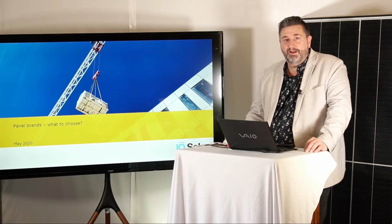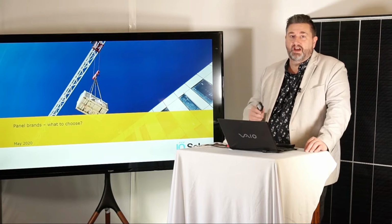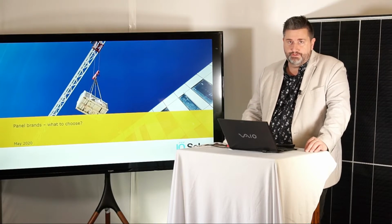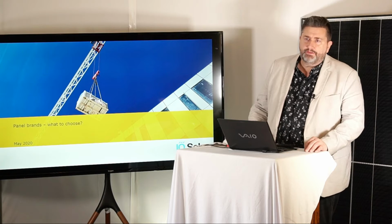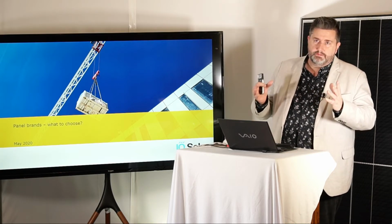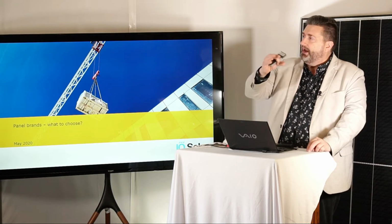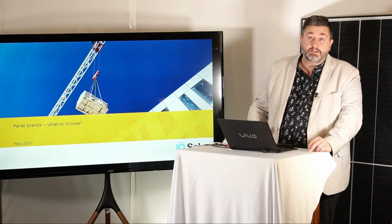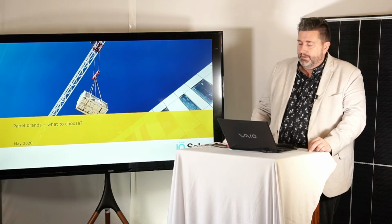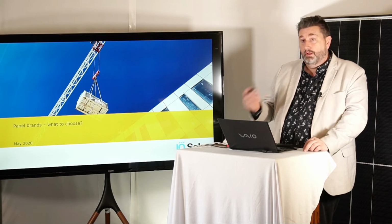The question that I'm asked most often about solar is, what type of panels do you use? And I think the reason people ask this is that it's the most obvious question, it's the most visible part of a system. When you drive past a house, the panels are what you see. It's certainly not everything to do with the system, but it is what we see, so therefore it's what people are curious about.